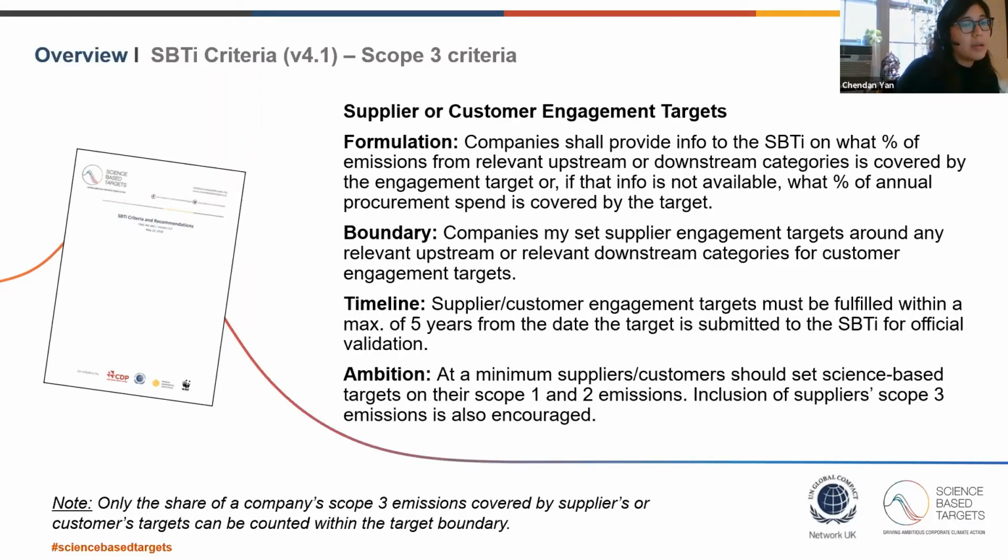The 5-year timeline is really for faster action for suppliers to start addressing their own emissions. And the ambition for these targets is that at least they should be set on the supplier's scope 1 and 2 emissions. And we encourage scope 3 emissions of suppliers to be included as well.